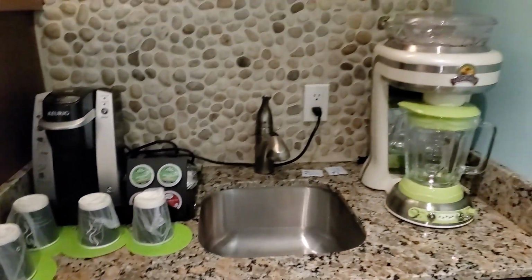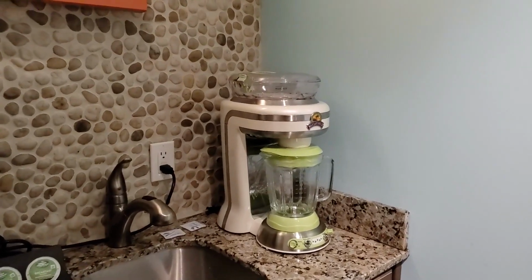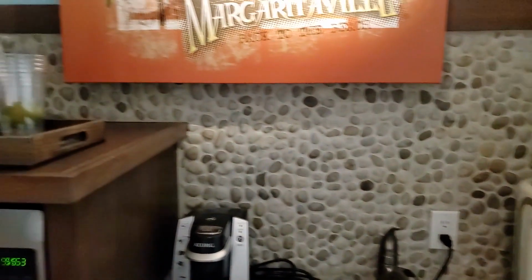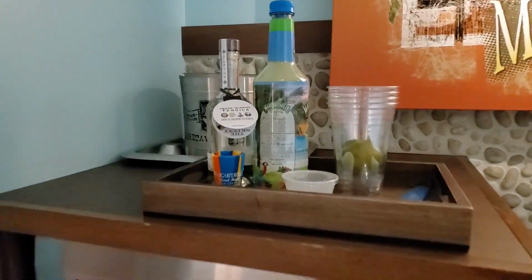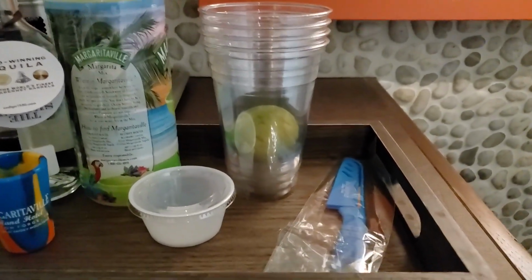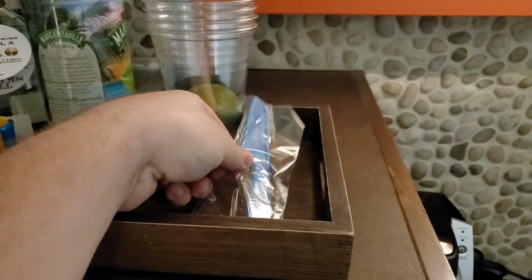And there is the margarita machine. They told us that because of COVID they don't put them in a room unless you buy the package. So there is a machine there. And this is the package that we got. I believe it was about $60. It comes with the 4 cups. You get a lime in there. You get a little knife that you can take with you that says Margaritaville on it.